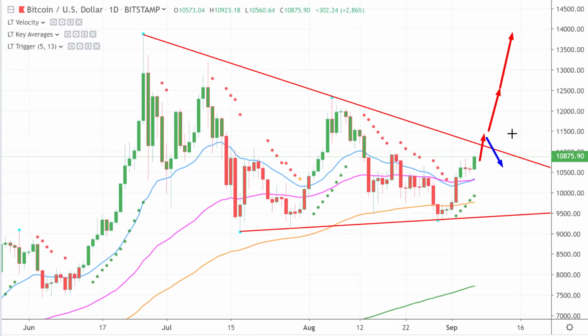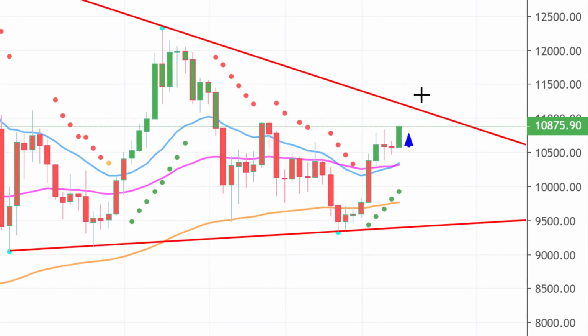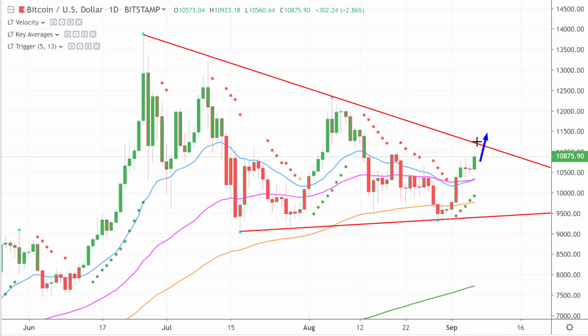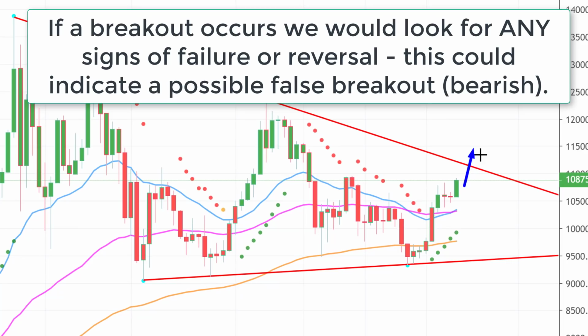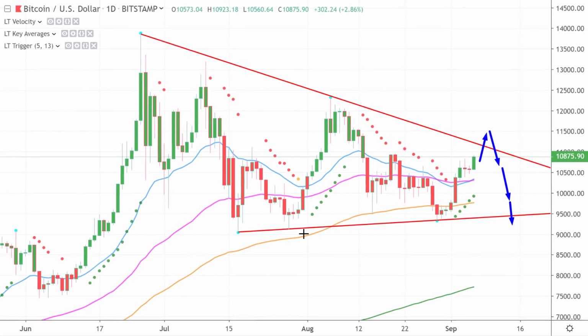As I've just explained, it doesn't really matter whether we know in advance or not. Here's what we do know. If Bitcoin tries to break out of this triangular formation, and the top of the triangular formation is about 11,200, if it breaks out above that level, above this triangular formation and the trend line, we would be looking for any signs of potential failure, any signs of a reversal. In other words, if Bitcoin breaks out and then a few days later immediately reverses and falls back below that trend line inside the triangular formation, we would have no choice but to consider exiting the market. Why? Because the risk now has increased for potential failure and potential sell-off to the downside of this triangular formation.